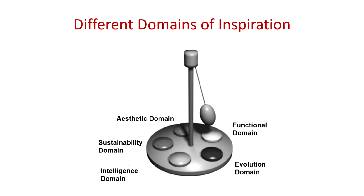Now then, I have given you only examples. Let us try to now classify ourselves. We can say that based on the stimulus or inspiration, there are different domains of inspiration. It can be from the aesthetic domain, as we have just now seen in that example of the mood board. Then it can be in the functional domain, where you remember that inspiration from the egg, that is in the functional domain. Then there can be the evolution domain, how things evolve in nature. So, I will give some examples of this.